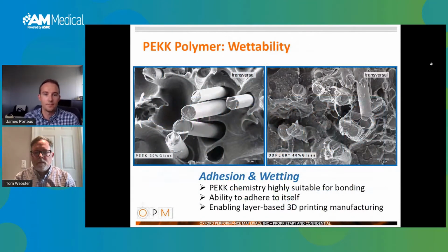And one of the unique properties of PEKK that differentiates it from the other polymers in the polyketone family is the adhesion and wetting characteristics that it displays. So it's just very sticky. It sticks to itself, it sticks to other substrates and other fillers. You can see in the picture here, PEKK on the right with some glass fiber filler, and everything is stuck and well incorporated into that bulk matrix. So this is really the property of PEKK that's enabling us to 3D print with it and use it in a layer by layer process where you really need good bond strength between those layers.